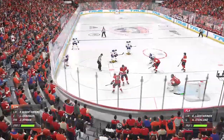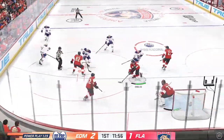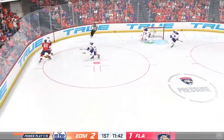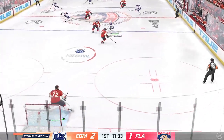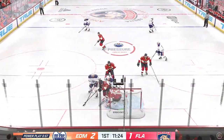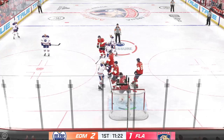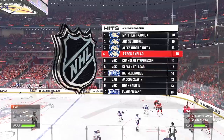Seidel's ready for the draw on this man advantage. Puck is dropped and he wins the draw here in the defensive zone. Gets it out of his own end. Grabs the puck and moves on out here with this man advantage. Now a quick pass to Nugent-Hopkins. Gets the puck over to Stanley. Wicked stop by the goalie who got his glove out to knock it away. Stanley's ready for the draw as they will continue to try to kill off this penalty.